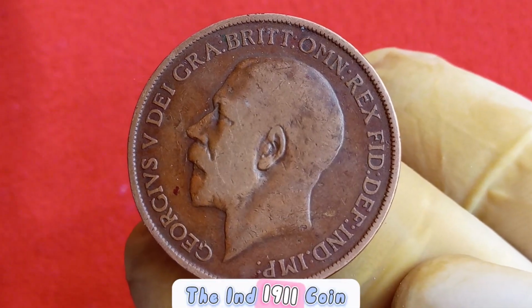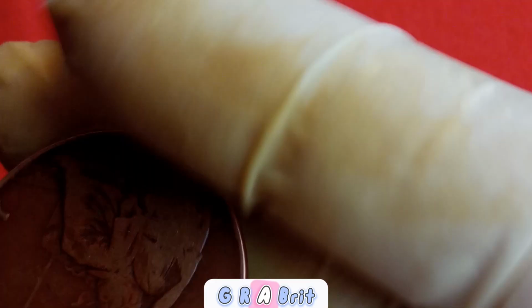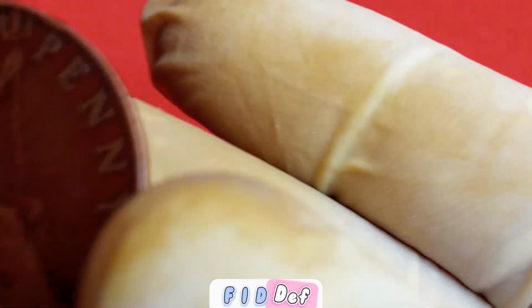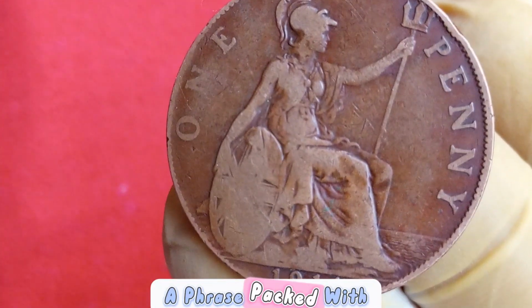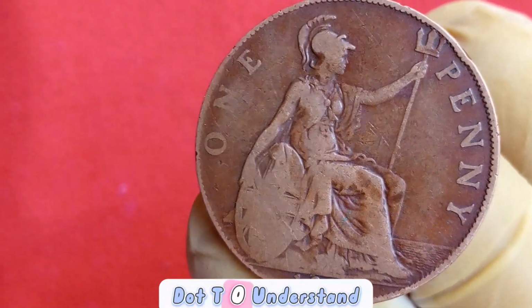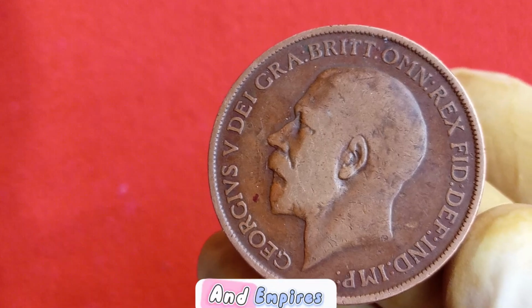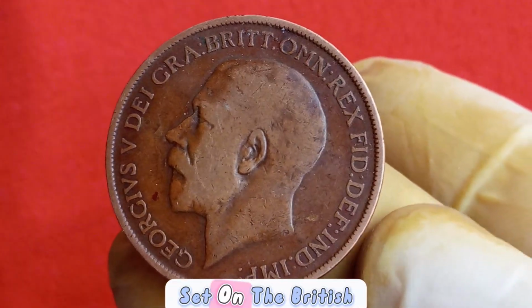The IND 1911 coin featuring the Latin inscription Georgiv 6 de Gra Brit Omn Rex Fid Def Ind Imp, a phrase packed with royal power and historical legacy. To understand the true worth of this coin, we must first journey back to the early 20th century, an era of kings and empires, when the sun never set on the British Dominion.